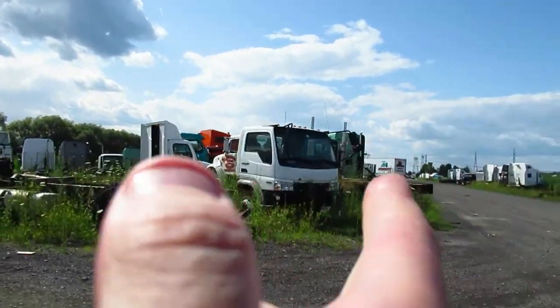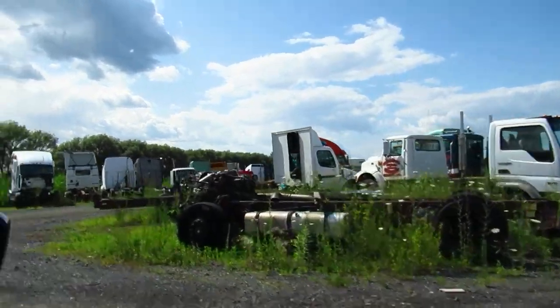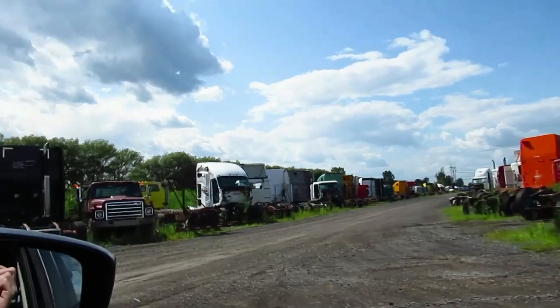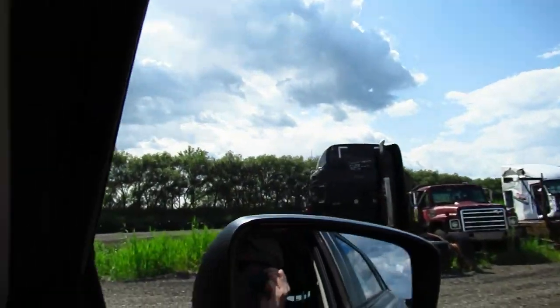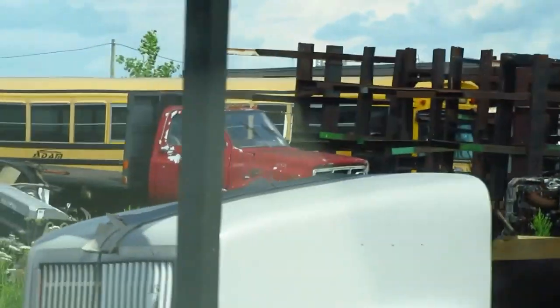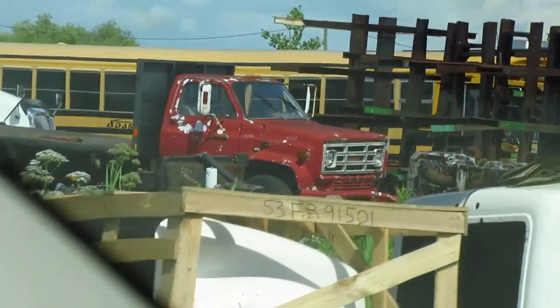Look at the scrap, Julian. It's already in here. Probably like 10 years old. See right there. No, right over there. It's an old flatbed. Yeah, great trucks, but a lot of them are gas and they're just pigs.